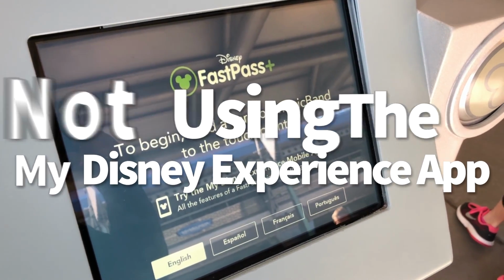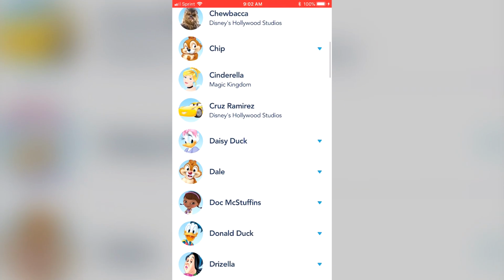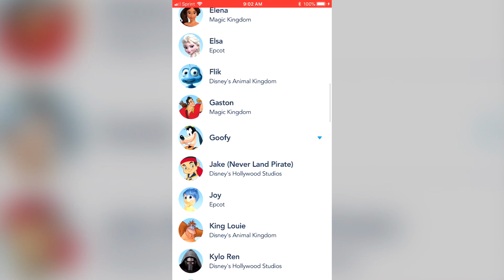Next rookie mistake you don't want to get caught making is not using the My Disney Experience app. My Disney Experience allows you to make fast passes, dining reservations, do that mobile ordering, and so many other things. You can check wait times for the attractions.